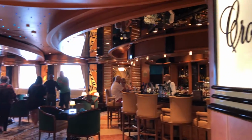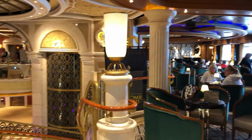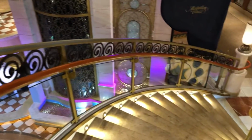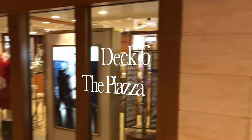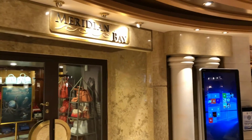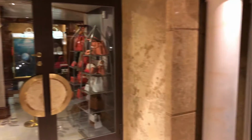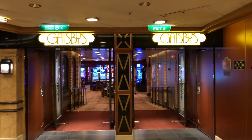Crooner's Bar is one of the most desired locations on the ship, and you'll find that this is definitely one of the more popular places of an evening. So get in there and have a drink. Making our way down to Deck 6 via the staircase, we come across a series of shops that are accessible during the cruise on sea days. There's also the Gatsby Casino and guest services.